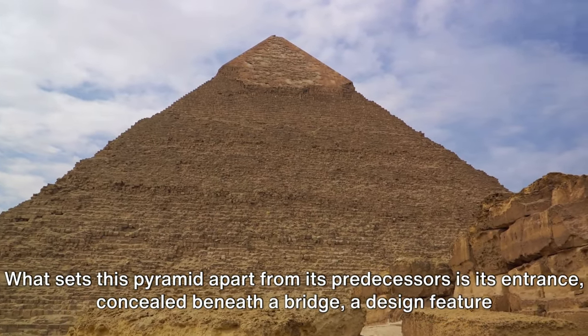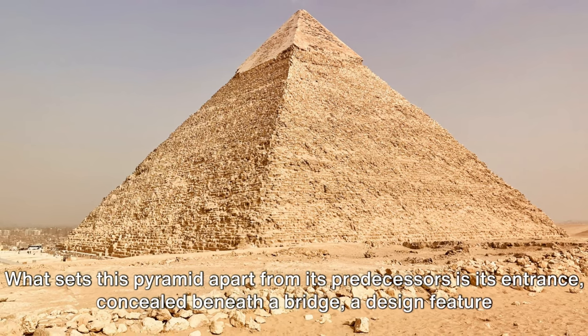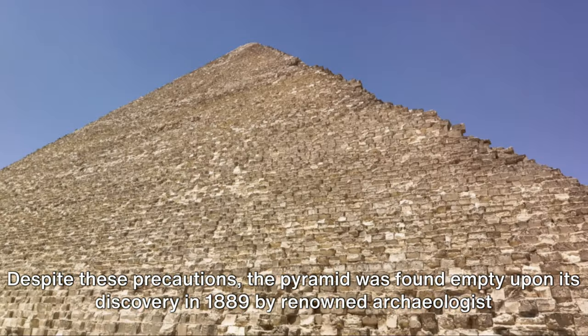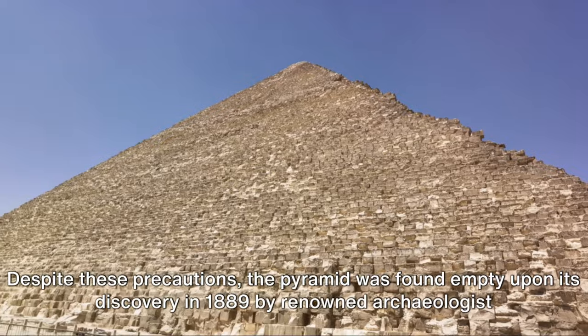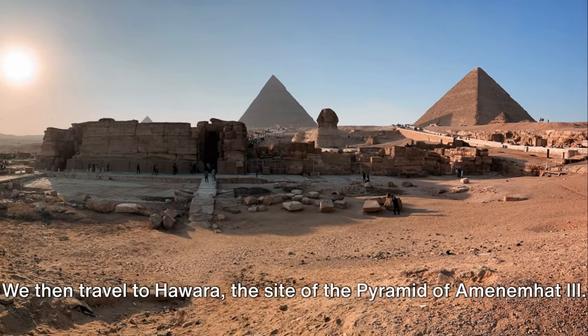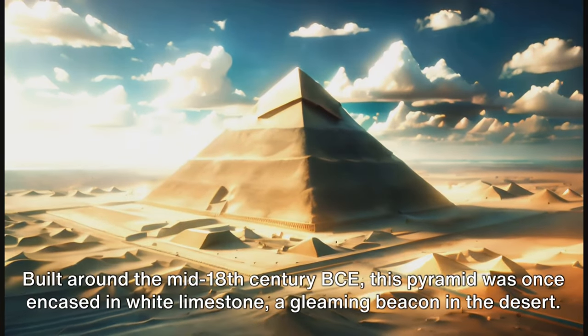What sets this pyramid apart from its predecessors is its entrance concealed beneath a bridge, a design feature intended to thwart tomb robbers. Despite these precautions, the pyramid was found empty upon its discovery in 1889 by renowned archaeologist Flinders Petrie. We then travel to Hawara, the site of the Pyramid of Amenemhat III.